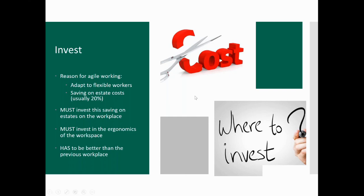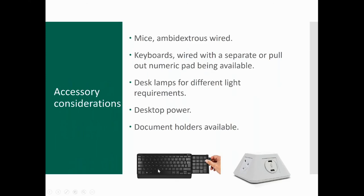Just want to finish up a few nip and tuck things on multi-user workstations. Obviously, the chair is really important. We have also got these accessories we need to consider, and there's a few here that I just want to pick out. Desk lamps. Now I'm aging. I suppose I've been aging for a while, actually, but now I'm aging. Good lighting is really important for me. And we have to remember that people will need different lighting for different tasks and for different eyesight needs. So I think desk lamps are important on multi-user workstations.